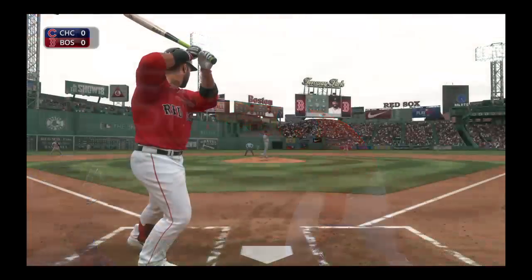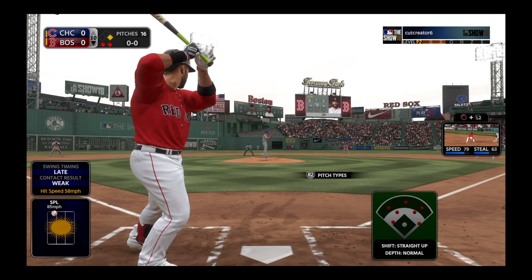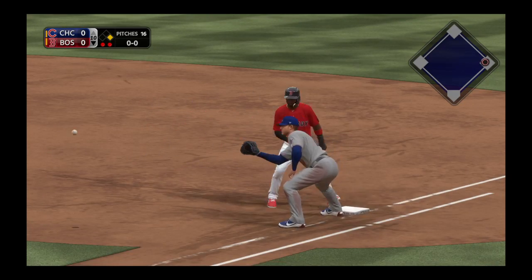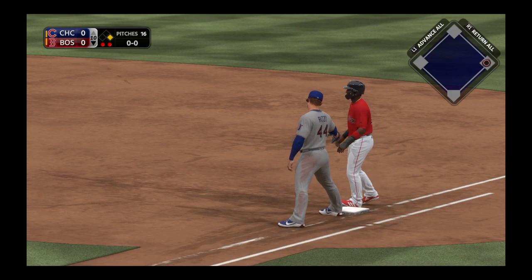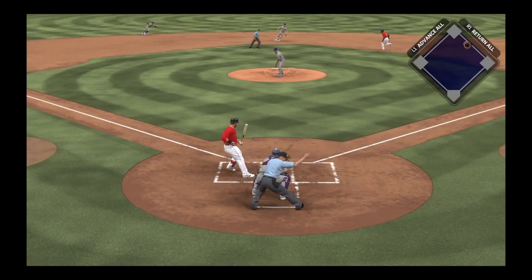Into the box, Sandy Leon. He's got a chance to end this one and send these fans home happy if he can get a ball deep enough into the gap. Before the pitch, a check on that winning run at first. But he's safe at first as he gets back in time. Here's the first pitch. Pitch is a called strike. The throw.